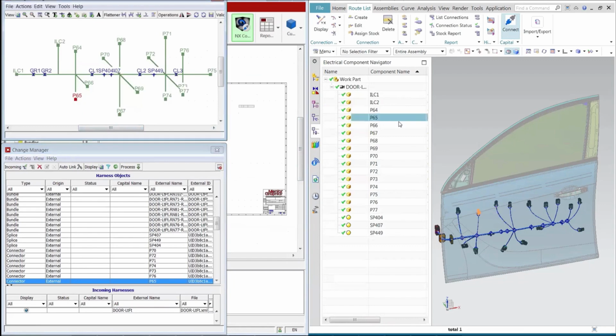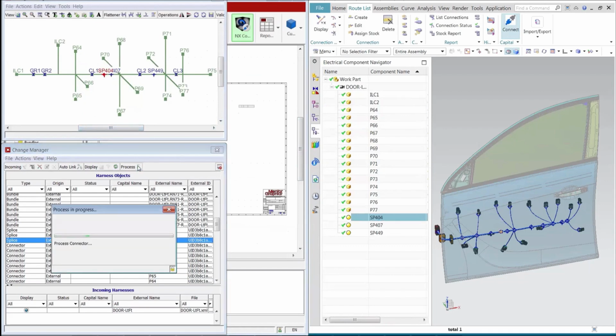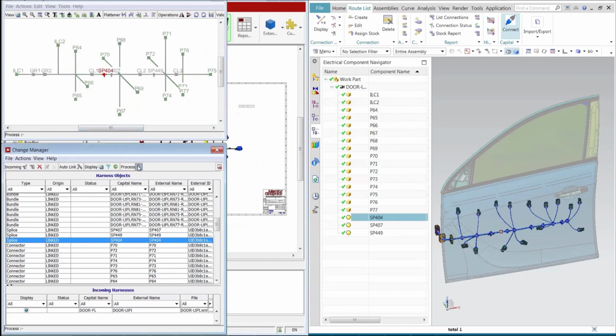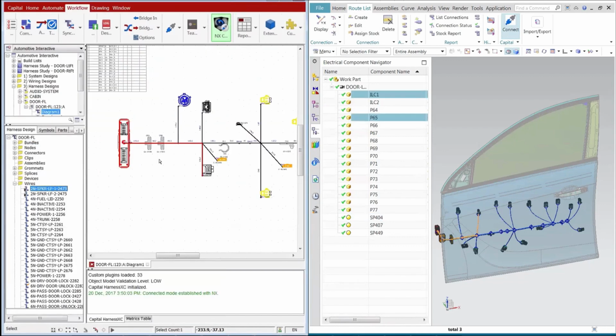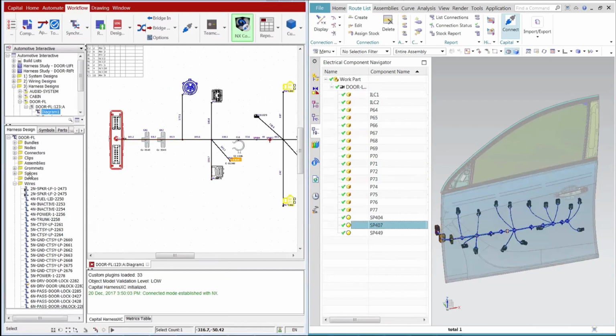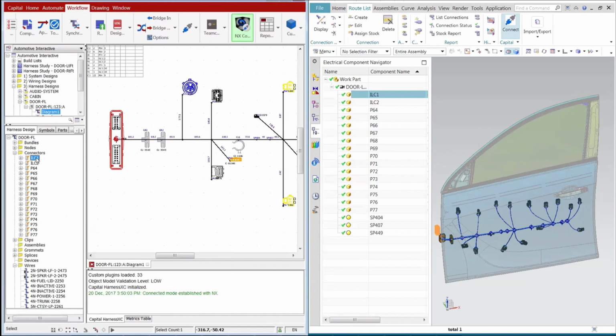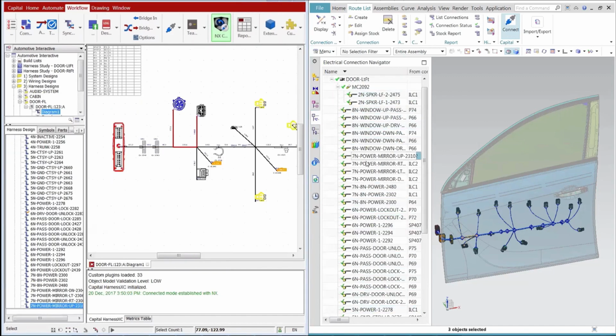So one other thing then is, as you get to the manufacturing of the wire harness, you usually want to create the form board drawing. NX routing harness has a very rudimentary tool for form board, but it's really better to be working in the Capital. It will take that 3D wire harness and flatten it out. That's what you see on the left-hand side.